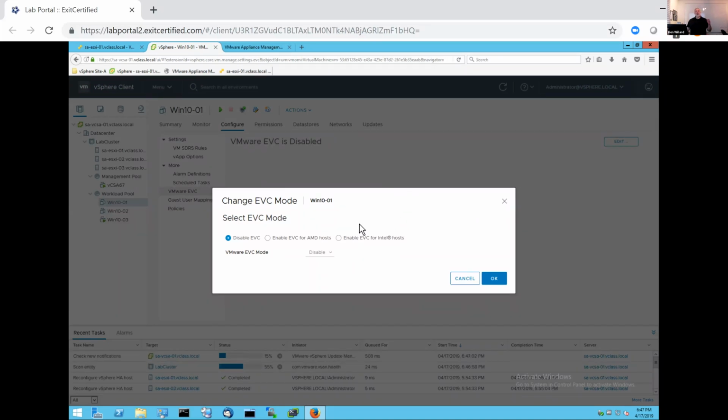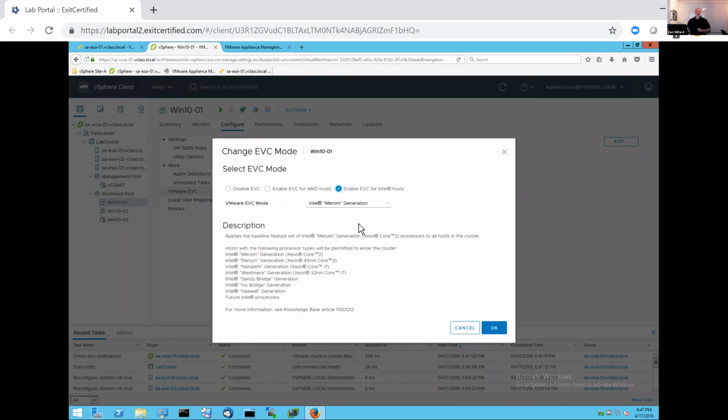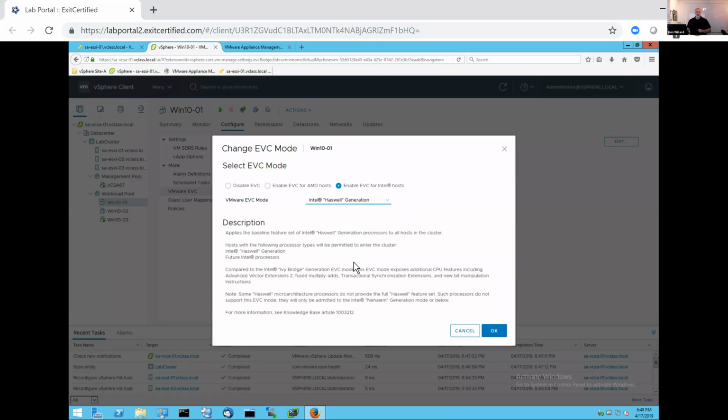And then I'm going to want to know, right, if the idea is I'm porting this between on-prem and my cloud provider, guess what, folks? That also means you're going to have to be buying the same manufacturer, the same processor family as your cloud provider. Most of them are running Intel today. So you would say, I want to go in and set Enhanced vMotion Compatibility for my Intel hosts. You see, I can go all the way back to the Merom instruction set if I would need to. Let's just say I know my cloud provider runs the Haswell chipset. So I could set that, say OK.